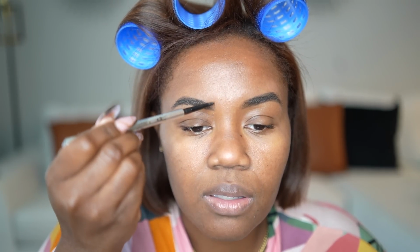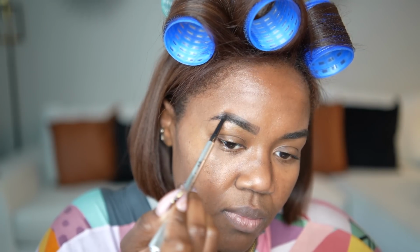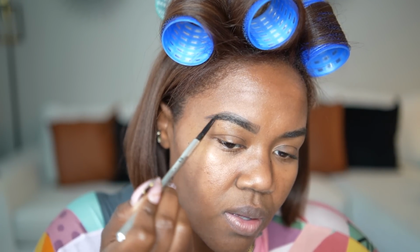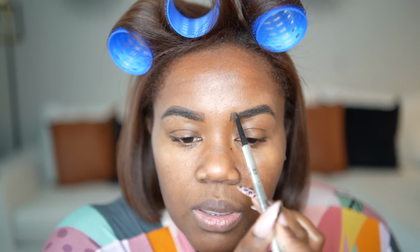Now, I did get my eyebrows microbladed, micro shaded, whatever it's called, like 3 years ago, and this is what it's looking like these days. It's still very much there, but I don't really have to do too much when it comes to my brows. So I just lightly fill them in, and I'm more so filling the tail and the head of the brow, like so. Like I said, I don't do a whole lot to my brows, but just enough to make them a little bit more perfect.